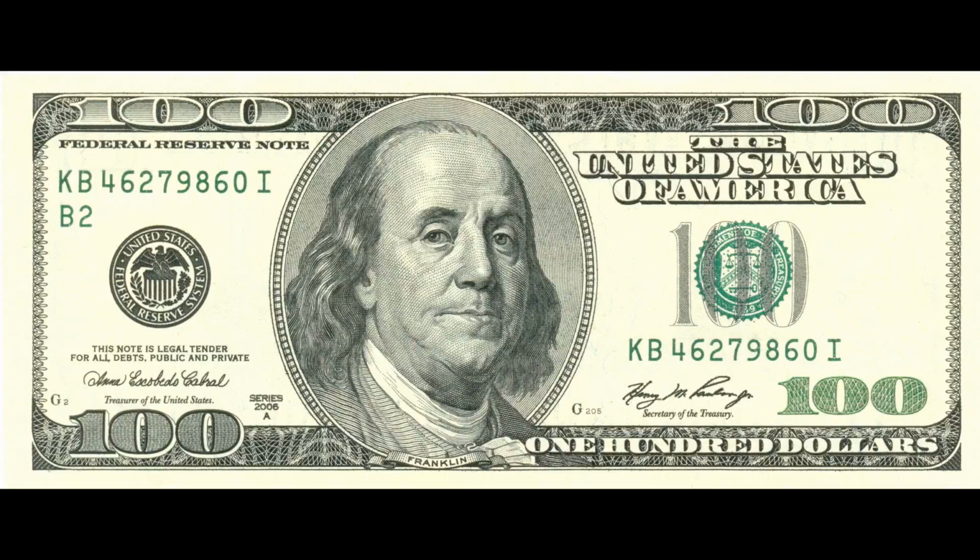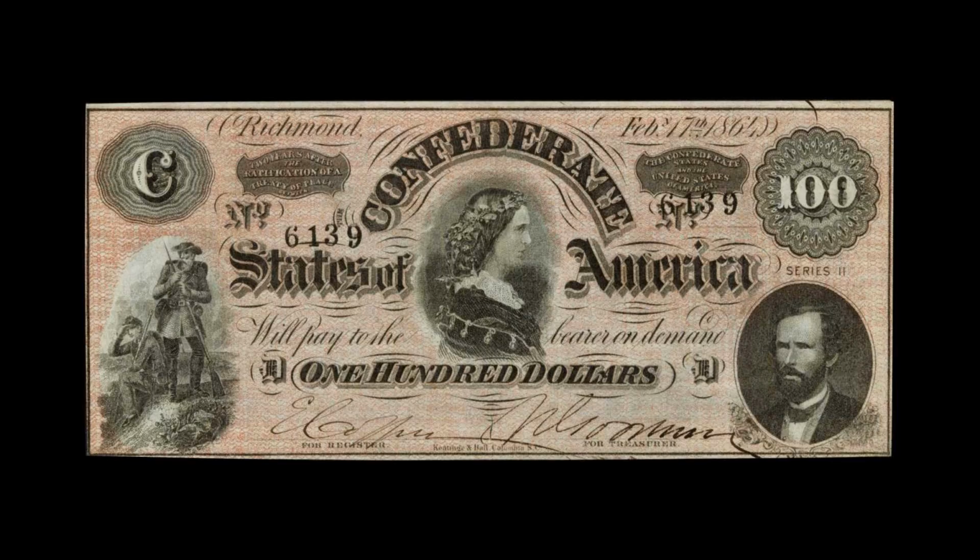Although this note is technically a United States note, Treasury note appeared on it instead of United States note. 1870. A new $100 gold certificate with a portrait of Thomas Hart Benton on the left side of the obverse was issued. The note was one-sided.